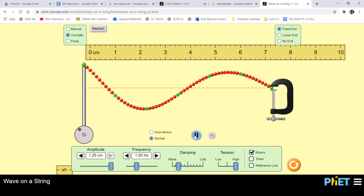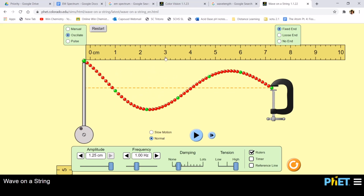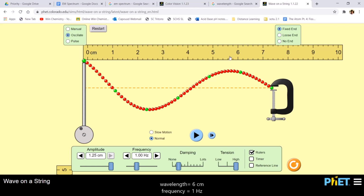Now the other thing that we'll keep track of is the wavelength. So the wavelength from this crest to this crest is about 6 centimeters. So it's a 6 centimeter wavelength for a frequency of 1 hertz.